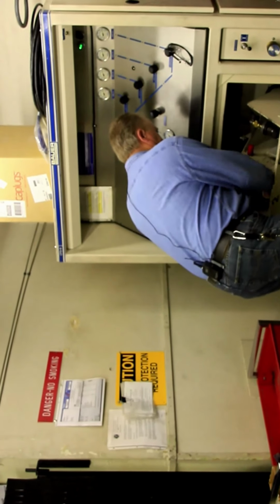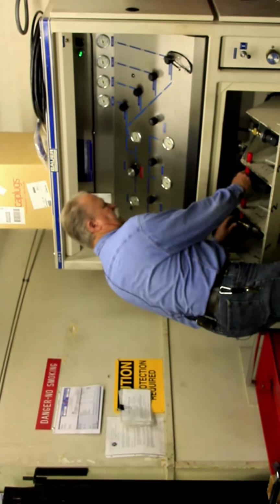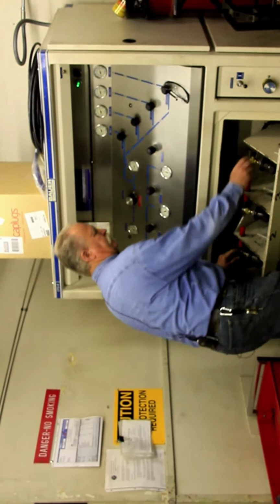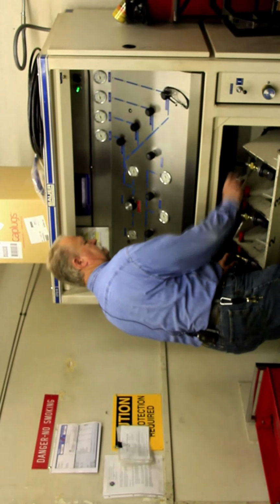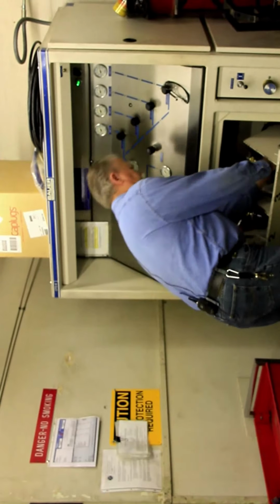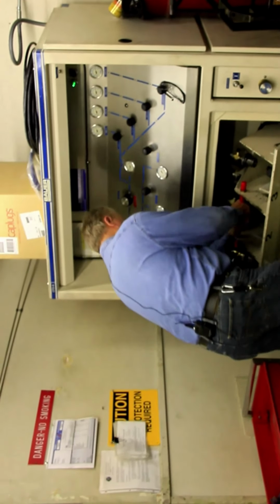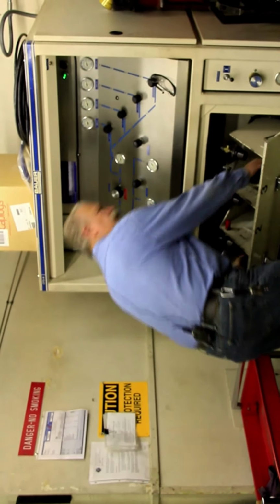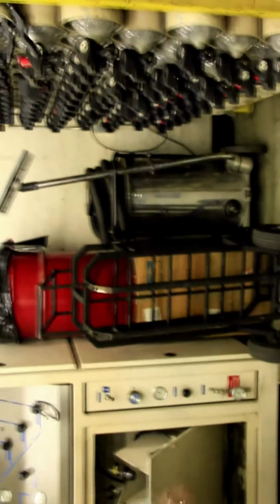This is the noisy part. You've got to shut all the valves. The bleeders bleed all the pressure off the fill hose. Once they've been filled, we'll put them in the rack over here, and they're ready to use again.